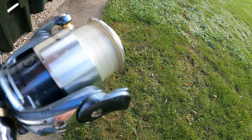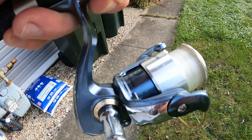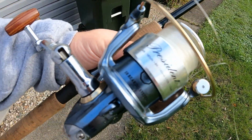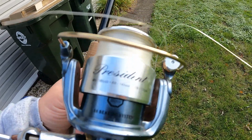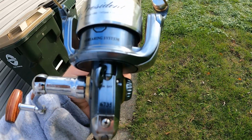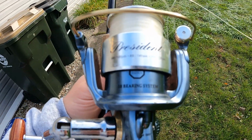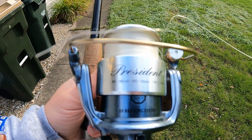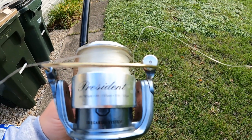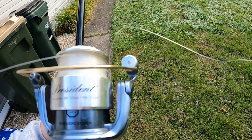I also picked up this rod with this Fluger. Yes, I got the rod with the reel. It is a Fluger President, and this is an old Fluger President. As you can see, it's a 6735 series. It does have the anti-reverse switch, 10 bearings, and yards of nylon that you could put on there. 6-pound line at 185, 8-pound nylon for 145, or 10-pound nylon for 120 yards.